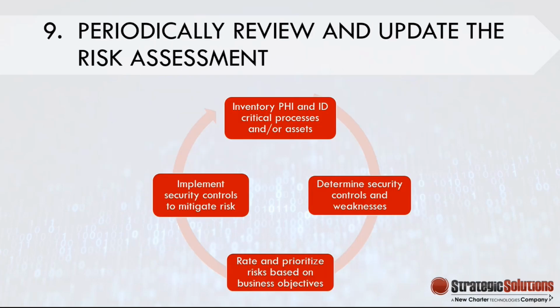And again, we don't want to stop there. We want to continually and periodically review and update our risk assessment. You know, the security rule doesn't state how often it needs to be done, but we always recommend at least annually and again after any major changes to your organization.